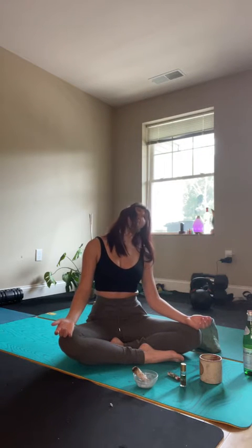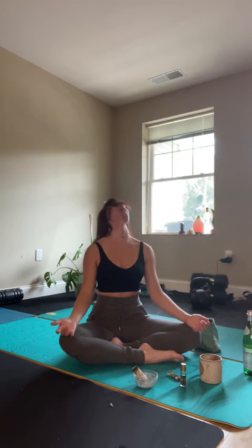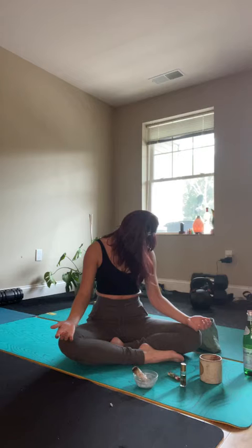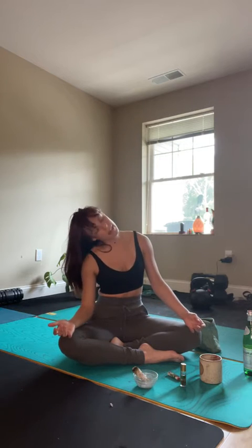Roll your shoulder down and to the right, or roll your head out, down to the right, to the back, to the left, to the center, to the left, to the back, to the right and center, to the right, back, left, center, right, back, left, center, right, back, left, center.